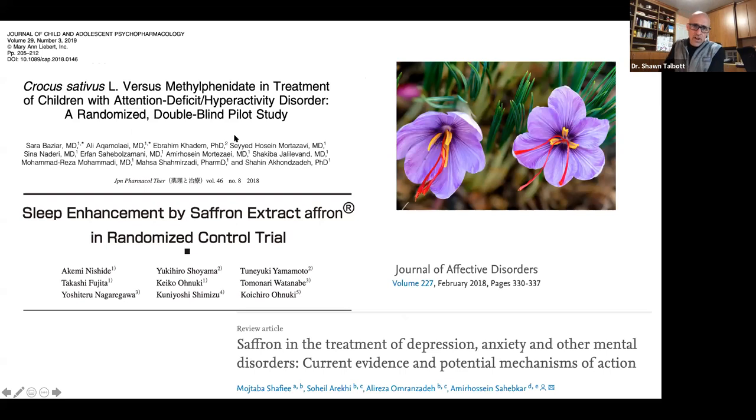So why did we choose saffron to begin with, right? Saffron has already been used in studies comparing its efficacy. So here's Crocus sativus, the Latin name for saffron, versus methylphenidate in the treatment of children with ADHD. So this showed equivalence, right?